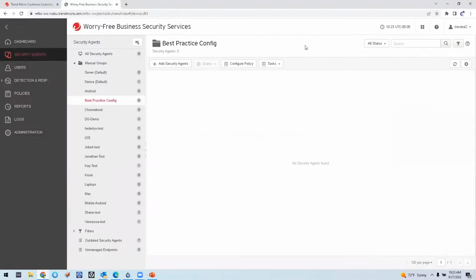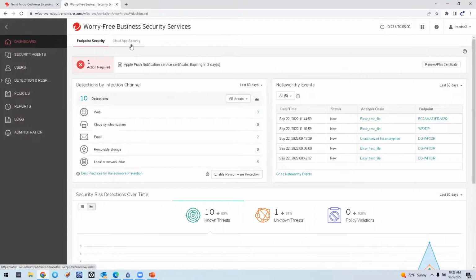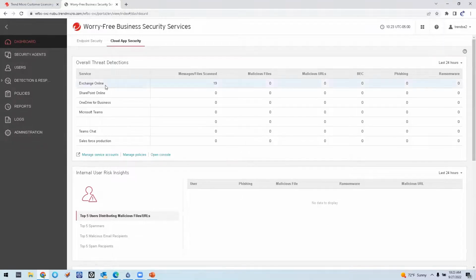And in addition to that, if I look at the dashboard, Cloud App Security is up here at the top too. This is what's facilitating the connection to email. It's talking to my Exchange Online database, and all of the messages and files and all the email metadata is being dumped into the data lake here within Worry-Free. So that's where my email sensors and my endpoint sensors are coming from, dropping into a data lake. And then I use these detection and response tools to work with that data lake.